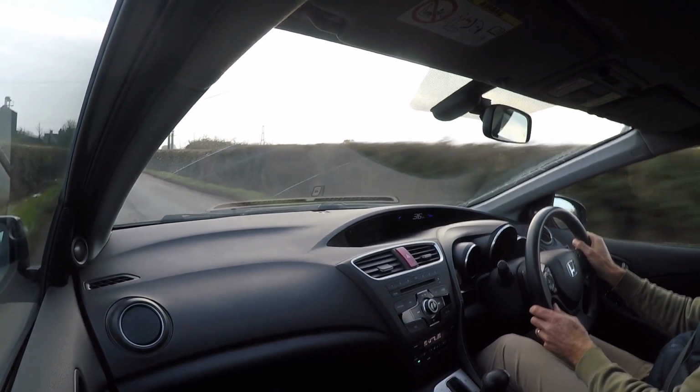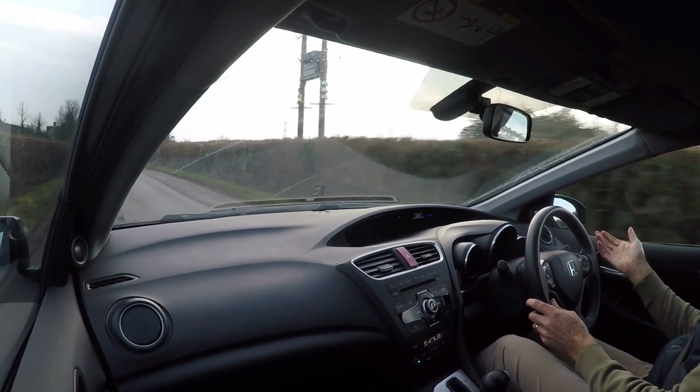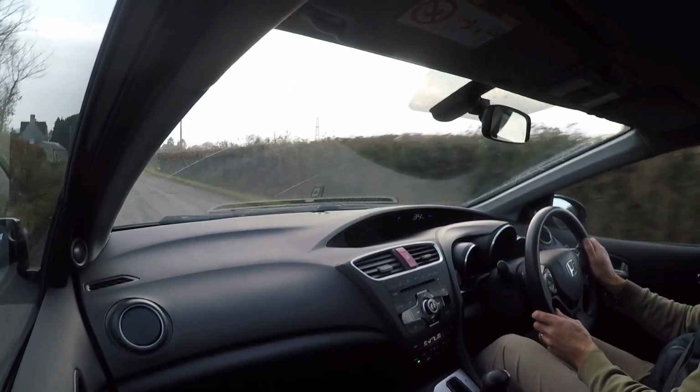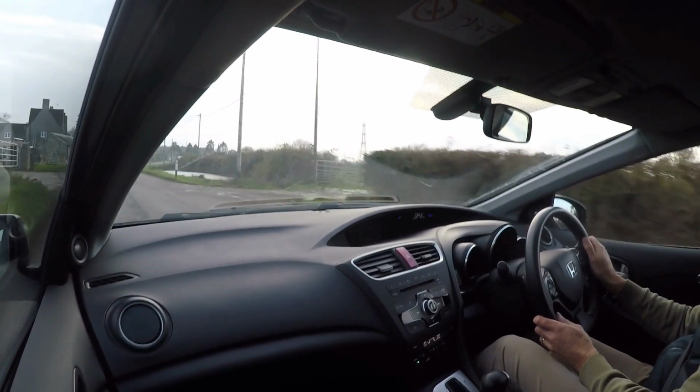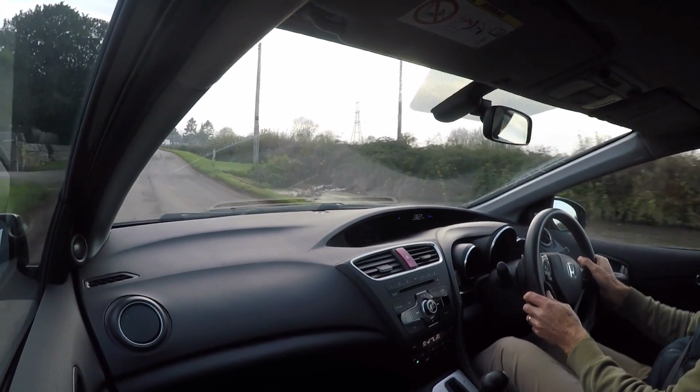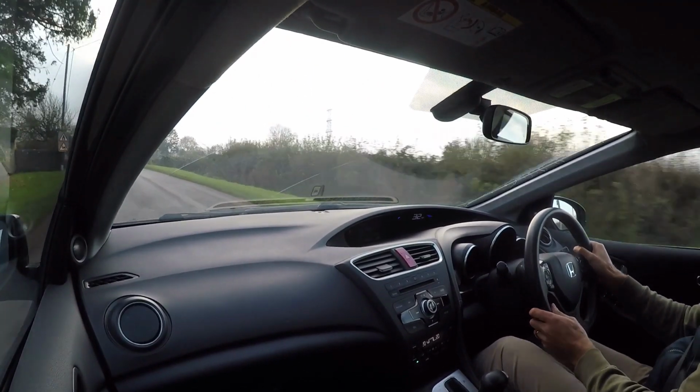So coming to the car, starting with the engine, as you'd expect on any Honda car, regardless of mileage, engine starts instantly and settles to a smooth, even idle. There are no warning lights on the dashboard at all relating to the engine or any other part of the car.